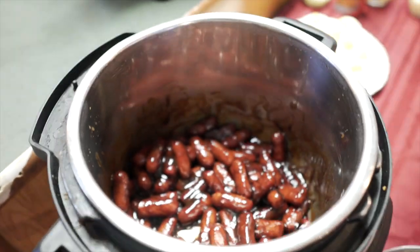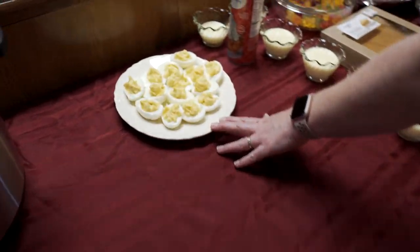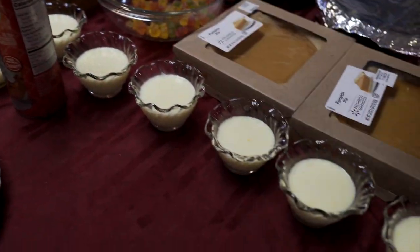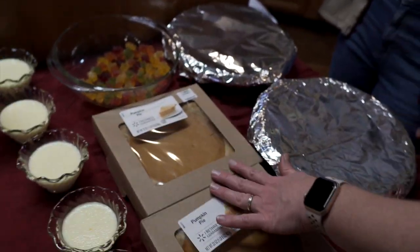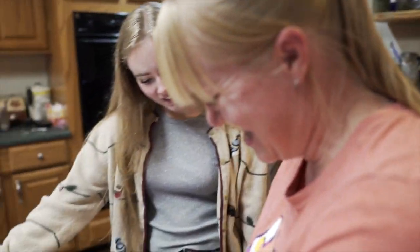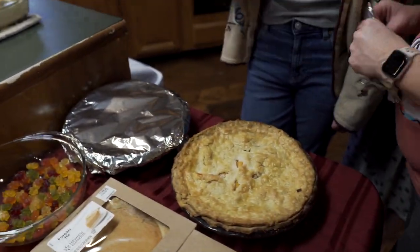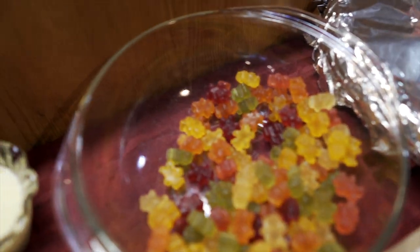Is this still on? No. Okay. So we've got little smokies. Some stuffing. Missy made us some deviled eggs. Some banana cream pudding, pumpkin pies, because we'll show you the ones we made in a minute. And, I mean, freshly baked at Wally World. Freshness guaranteed. Can't get more processed than that. And we've got a gluten-free peach pie. Two of those. Sorry, Emma. Some hand-squeezed gummy bears.